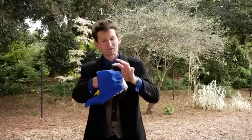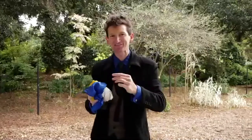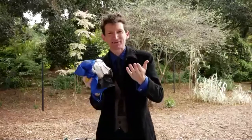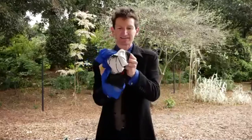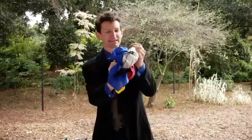Does anyone know what it's called when a caterpillar curls up like this into a ball? At this point in the show, I'd get you to call it out, so scream at the screen. No, you don't have to scream. What does a caterpillar turn into after they've had a big meal? If they want to become a moth, they turn into a cocoon. If they want to become a butterfly, it is a chrysalis. So, let's see if we can turn this caterpillar into a chrysalis.